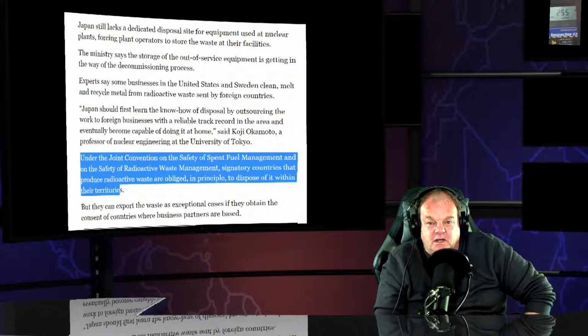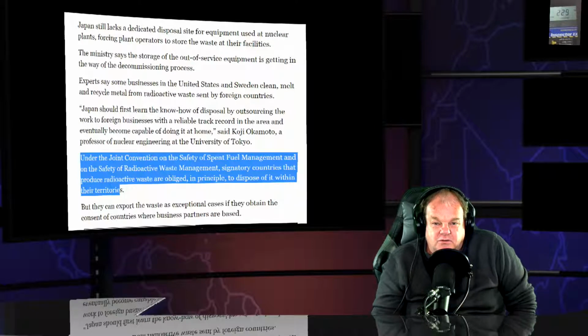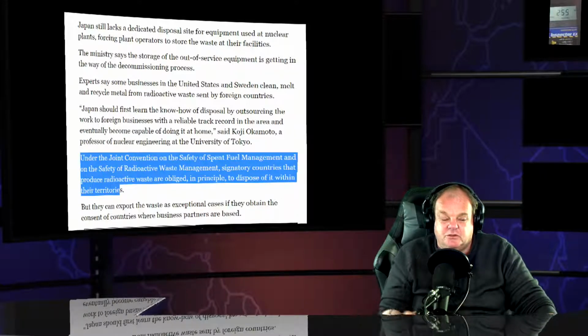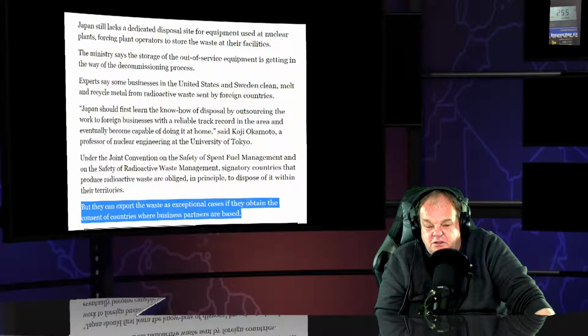We've got all kinds of examples of them. Like Australia shipping fuel away to France, to La Hague, and they make mixed oxide fuel. The rest of it they ship back to Australia. The same thing for Japan going on right now, by the way, from Sellafield, United Kingdom.